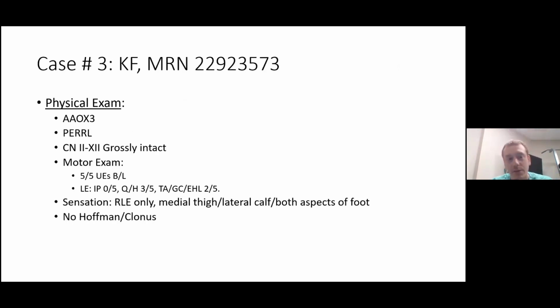This is the physical exam. Upper extremities have full strength. In the lower extremities she has proximal weakness, mostly hip flexors 0, quads and hamstrings 3 out of 5, and then distally she was 2 out of 5. Sensation was absent on the left leg, with some patchy sensation on the right. No Hoffman, no clonus, no pathologic reflexes seen.